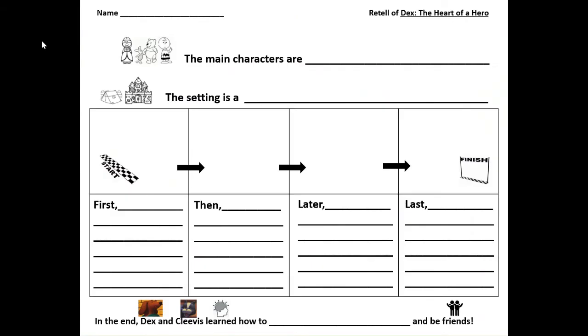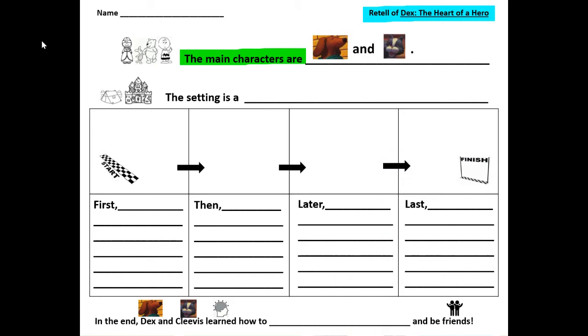So let's orally retell the story. Say it out loud first before we write it. Retell of Dex, the Heart of a Hero. The main characters are, who are the main or most important characters in this story? The main characters are Dexter, or Dex, and Clevis. The setting is, so where does the story mostly take place? The setting is a city. So the main characters are Dex and Clevis. The setting is a city.